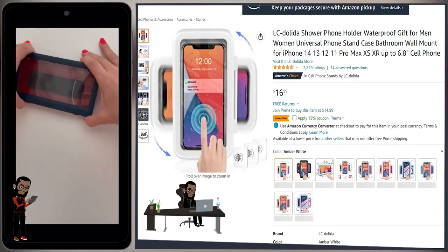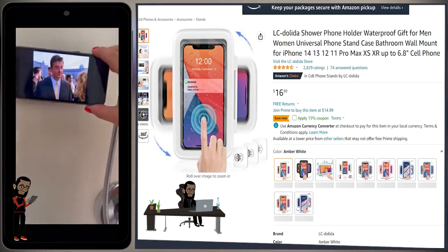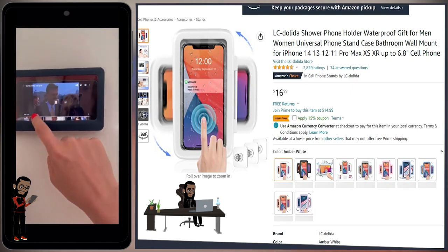I've had this waterproof phone box for a while now, and I'm able to watch TV or use my phone in the shower if I want to. You can operate your phone buttons from the outside of the box, and it's fogproof.